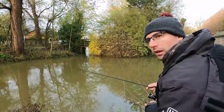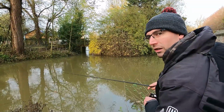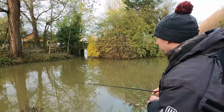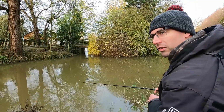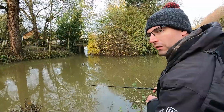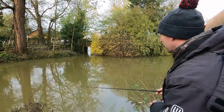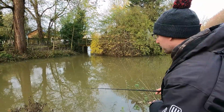We're going to have to make this probably the last cast. I think I said the last cast about 10 minutes ago, because we're going to be late for work. It is very addictive, this, because you keep getting little bites and missing them, so you just think, oh, I'll just have another go, and another go. Before you know it, you've been here about 4 hours.